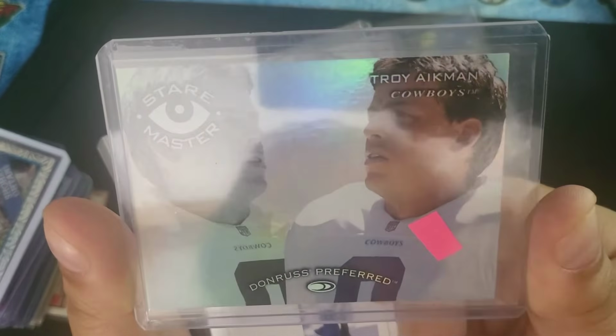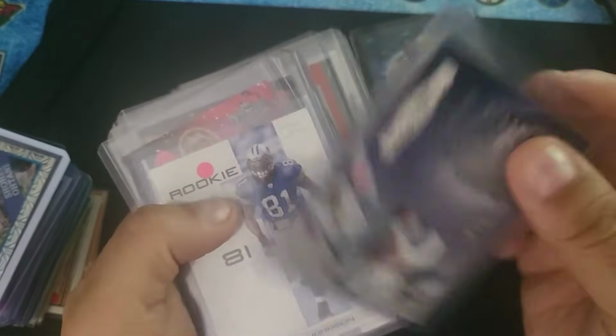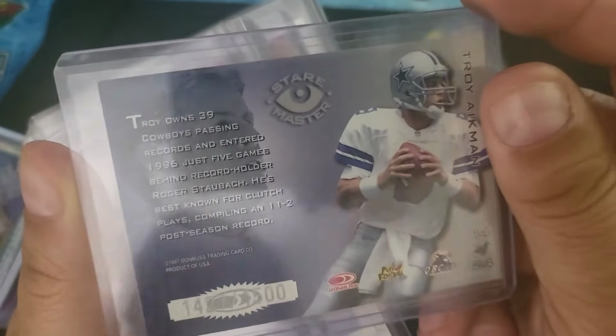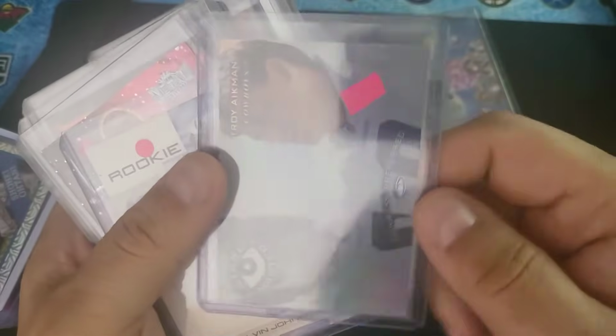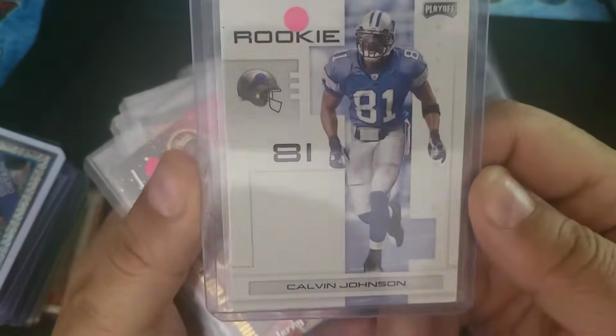The Favres sell really well, so I figured an Aikman would do pretty well. They are numbered out of 1,500, sorry, 15 numbered out of 1,500. Really cool cards. For 75 cents, that was worth it.